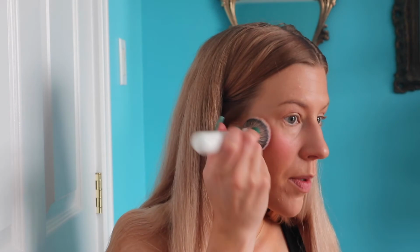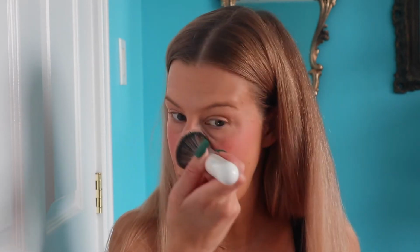I'm gonna go in with a little bit more. Why not? It's not super pigmented. I do really like the pink color. It's really nice for the summer. I'm gonna go in and do some on the nose. I know not everyone likes that, but I do. Okay, so I think we're doing well so far.